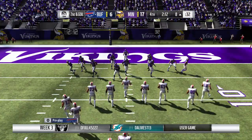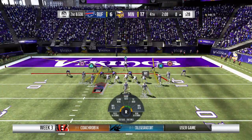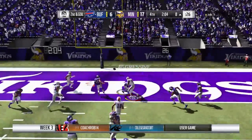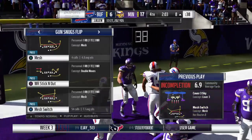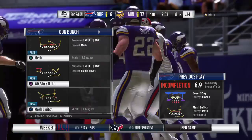They don't need to run another play here before the 2-minute warning. Let's see if they do it anyway. Allen looks to throw on 2nd down, and he can't hang on. That's definitely going to be one he wishes he had back. Incomplete in the end zone.